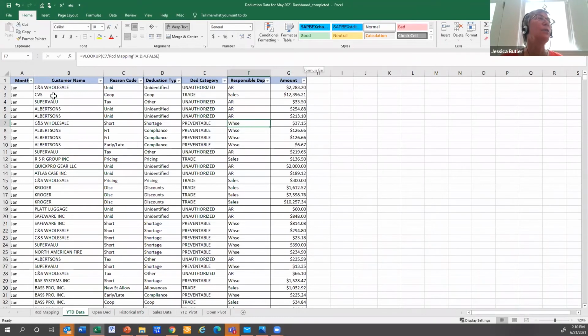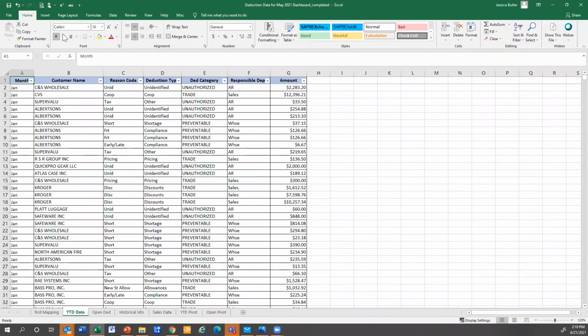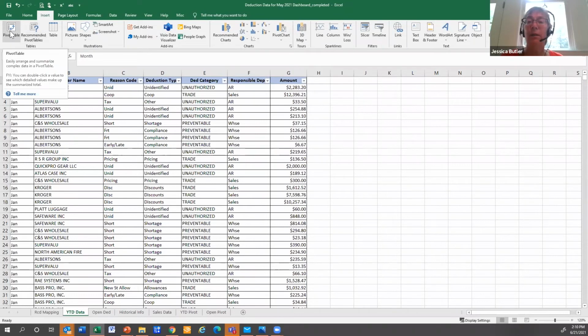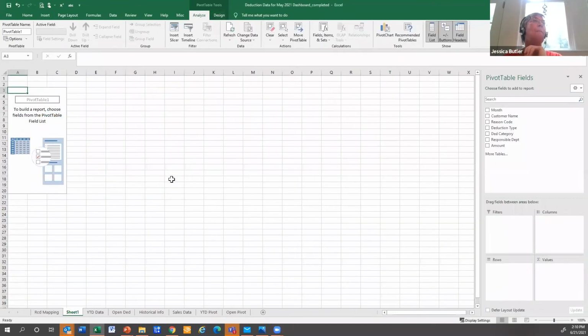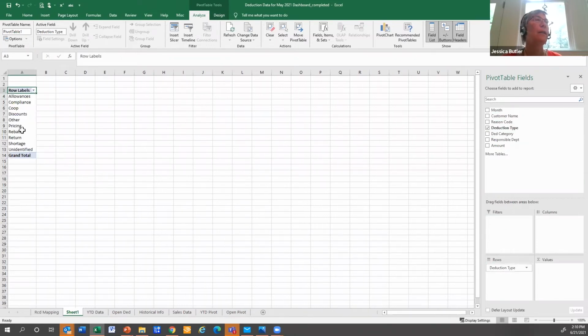All right. You can probably put your cursor almost anywhere, but I like to put my cursor here. Can you see my screen? Is it big enough? Yes. So insert a pivot table. It's automatically giving me the range, 3,730 rows. It's perfectly fine. I want a new worksheet. So I just say, okay. And now it gives me my pivot table drop-down box. And over here, it tells me all of the columns of data that I had. And I said, I want you to take the deduction type into the row. So it automatically brings it in, summarizes them. And I want you to bring in responsible department.